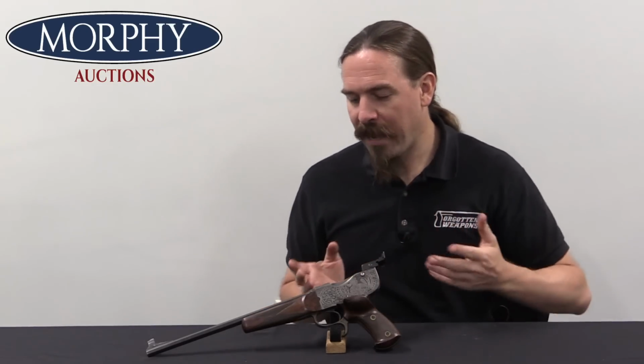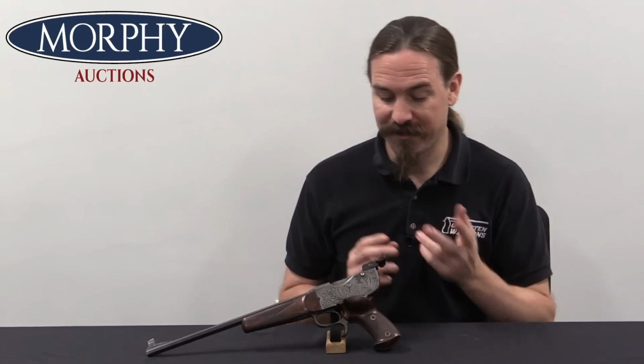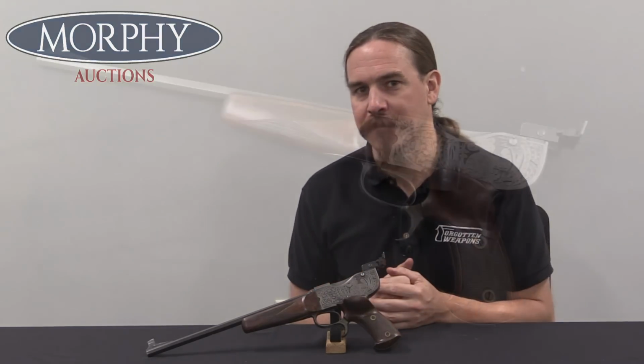But what we have here is, I think, an example of really the finest you could get in a quasi-custom target pistol from the interwar period. So let's take a closer look at this thing.